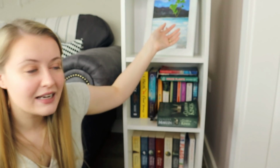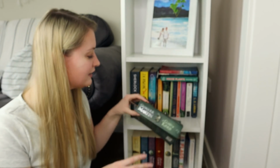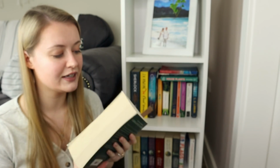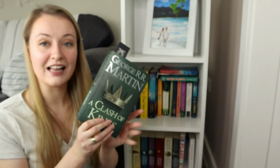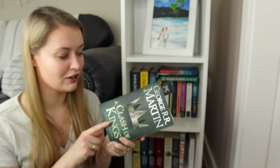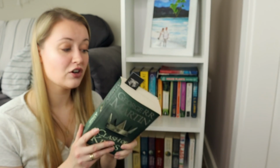Anyway, so on here I do have a plant at the top. You can just see it creeping down here, and then I have mine and my husband's wedding photo on here. I'm currently reading, still very slowly, we are now on page 535 of A Clash of Kings. So this is George R.R. Martin, basically the Game of Thrones books, A Song of Ice and Fire.